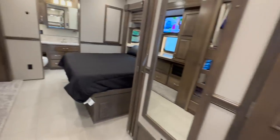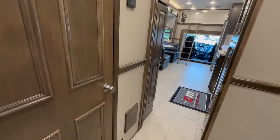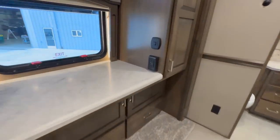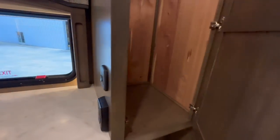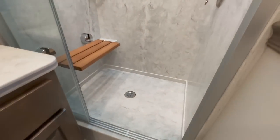How about that? Sliding pocket doors, so there's a door here, and there's also a door back here that keeps some privacy for the folks in the bunks. King-size bed, cedar-lined closet back here, clothing rod in it, very nice. Again, excellent quality from our friends at Renegade. Always brag on those guys.